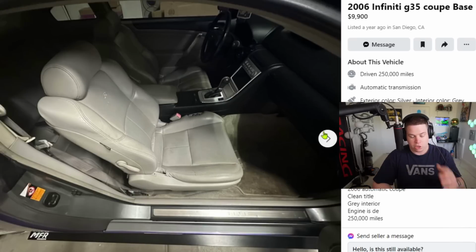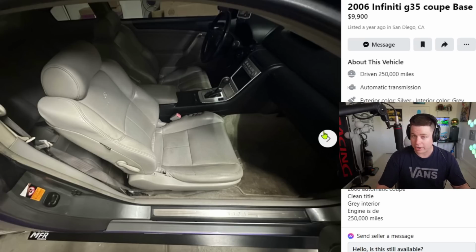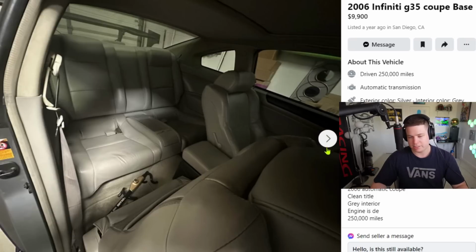Let's just say that. You would not want leather, unbolstered seats like that at the track, especially with the automatic transmission right there. You need the manual pedal. In this car, at least. Driving an automatic G35 at the track does not sound like fun. God, the interior is so depressing.